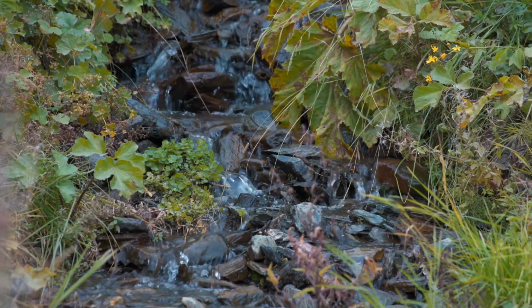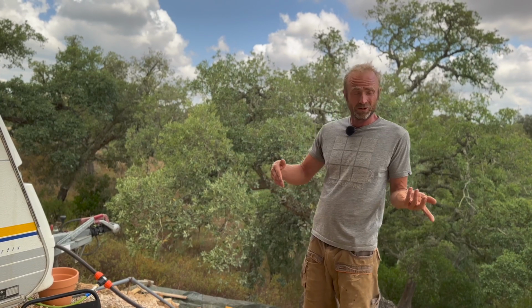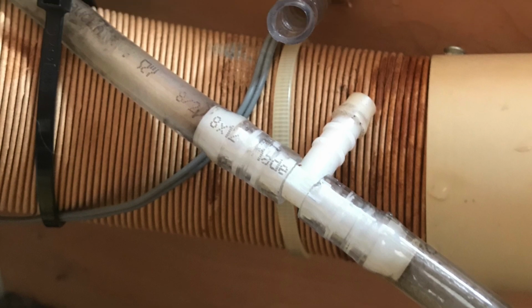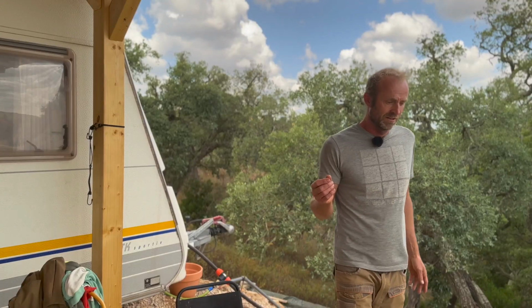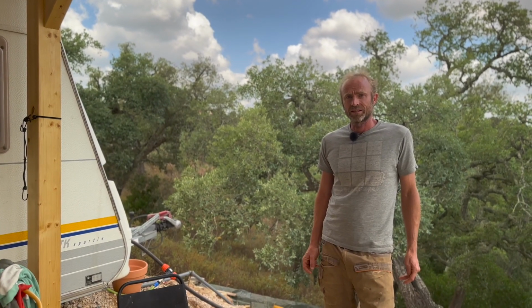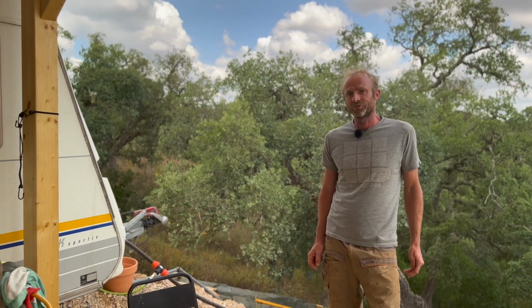Then one night I got woken up by a sound, and I didn't really know what it was, but it was just falling water. And I thought maybe Steph is putting water in the toilet, but I said, Steph, what's happening? And then there was one T-junction that just popped off. This T-junction was right next to our solar setup. Our inverter, which wasn't really cheap, just exploded more or less, and was unrepairable. Goodbye inverter.